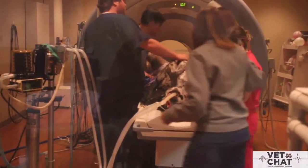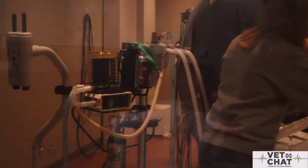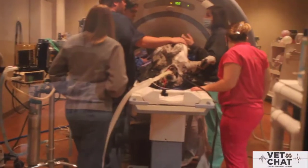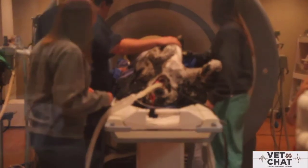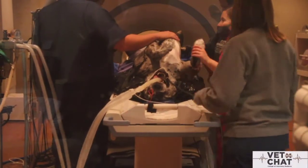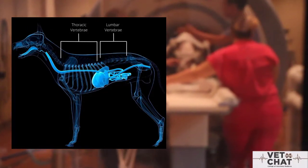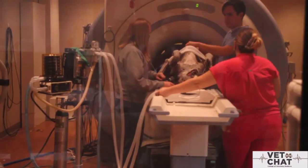Our scans are typically an hour long, but because he is such a large dog, we could possibly have to turn him so we can get the upper part of his spine as well. We put him in butt first because we're going to do thoracolumbar spine. So we're going to scan that, and if we don't see a lesion there, we're going to pull him out, turn him, and put him back in head first. So that's just a little bit of how we do our MRIs.